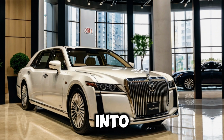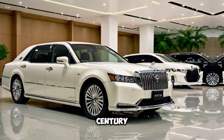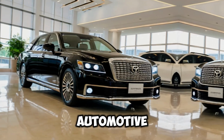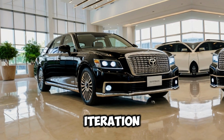Today, we're diving into the epitome of luxury, with the 2024 Toyota Century. Let's take a closer look. The Toyota Century has long been revered as a symbol of prestige and elegance in the automotive world. In 2024, Toyota continues this tradition of luxury and craftsmanship with the latest iteration of the Century.